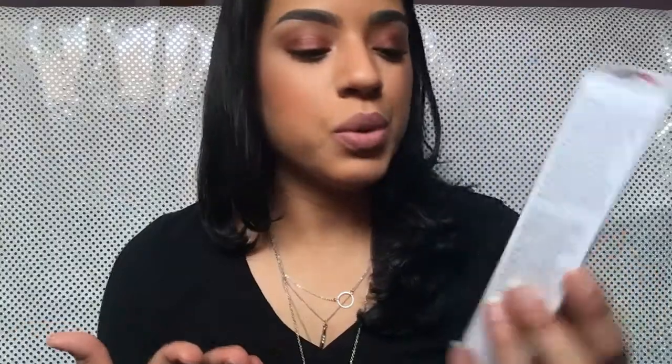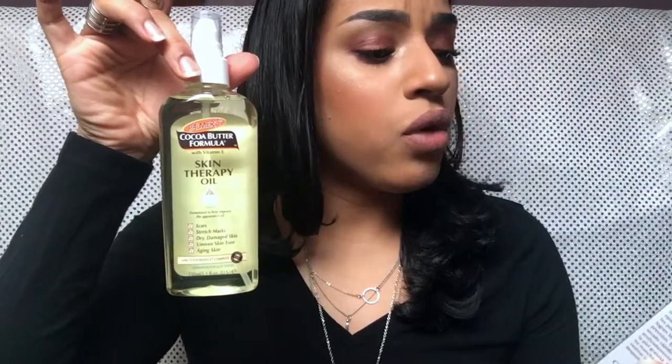This says it's good for scars, for stretch marks, for dry damaged skin, uneven skin tone, and aging skin. So I definitely recommend this for anyone who has any of those issues, because I feel like it really works for me. So hopefully it would work for you too. This was just a rebuy for me, and this is what it looks like. It smells so good. I absolutely love it. I put it all over my body, really, but my focus mainly is my stomach area, so I picked that up.